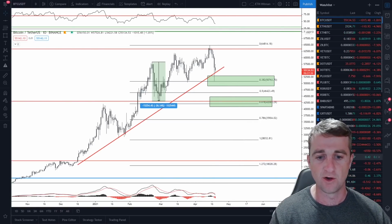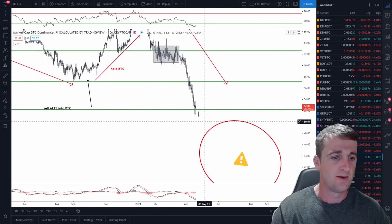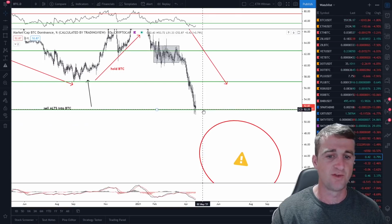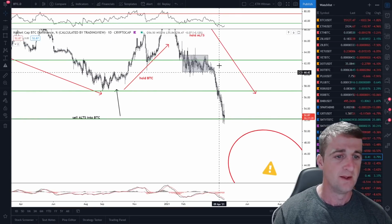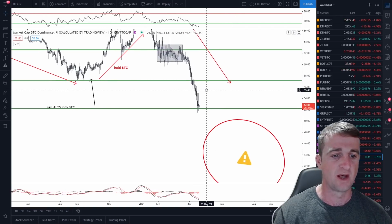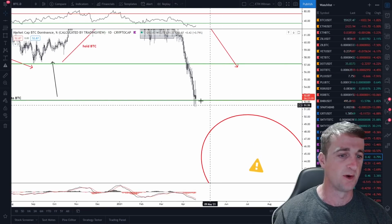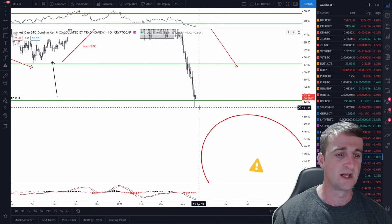So just taking a look at Bitcoin dominance too. This is the general market overview. This is a key area around here at 52.23%. We lost those two levels pretty quick up here at 62 and 56%. But this is the next key level. We are failing to close below this level on the daily time frame.